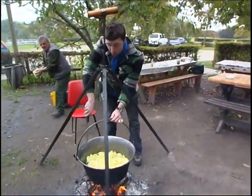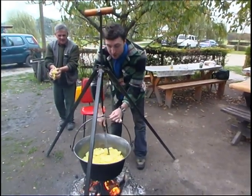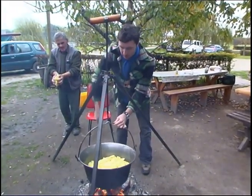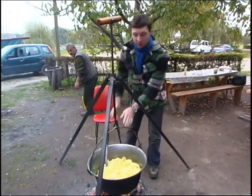And then you put it back over the fire and you mix it all around so that all of the potatoes are steeped in the pig fat. And then you just leave it to cook.